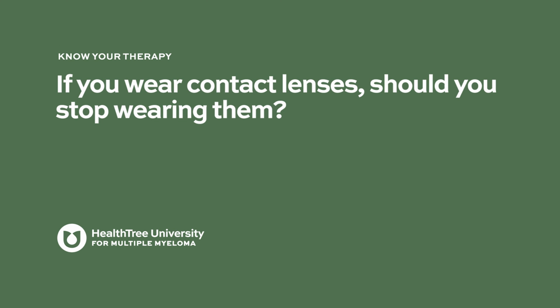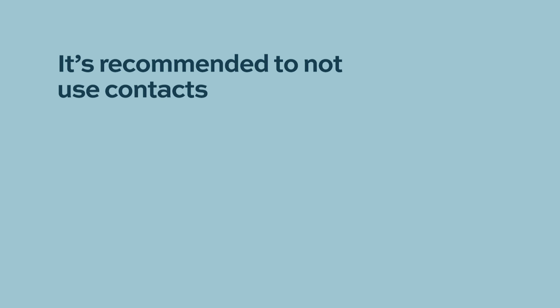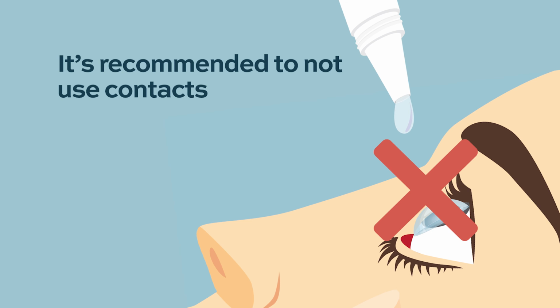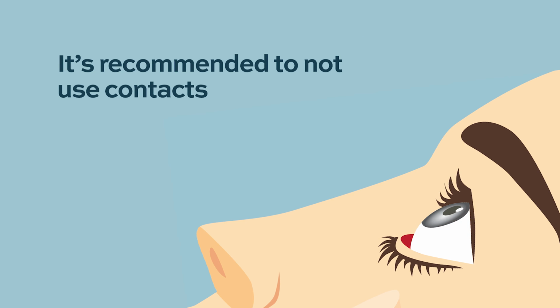If you wear contact lenses, should you stop wearing them? That's the recommendation right now, because there's some concern that we want to make sure that the cornea stays healthy and gets fluid spread out over it. There is a recommendation to use moisturizing drops when you're on BLENREP. And so there is some concern that contact lenses could interfere with just having that smooth surface of fluid over the top, which we think is important in preventing irritation. So we really do recommend not wearing contact lenses when you're on it.